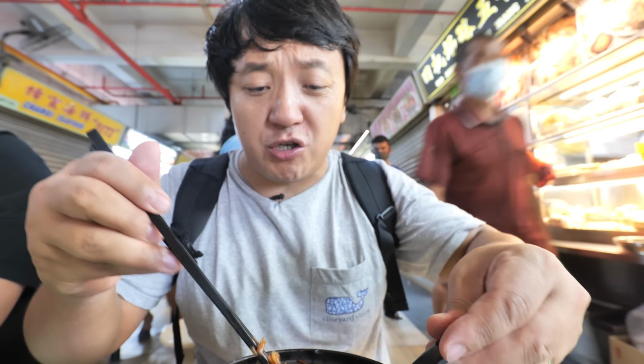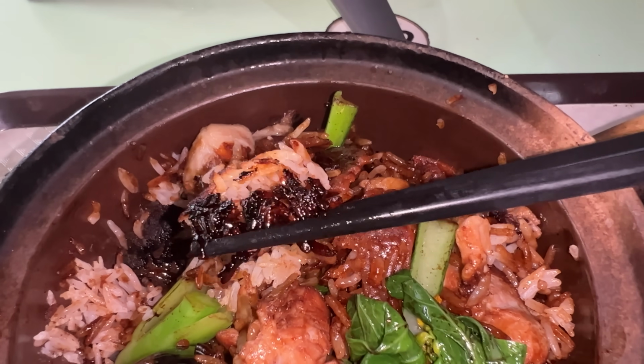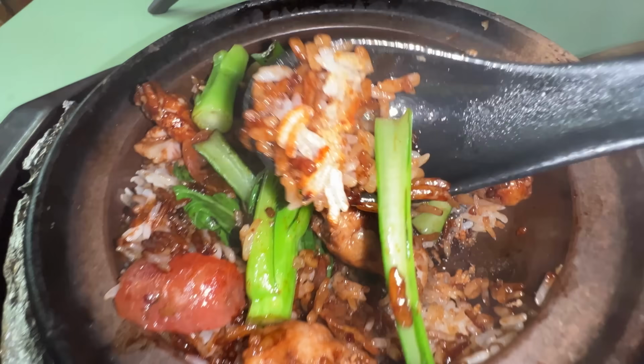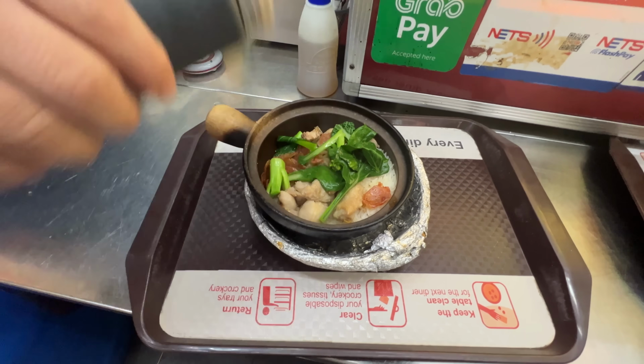Rice is delicious. The sweet soy sauce is soaked into every single grain. And the rice itself, you taste the smokiness of the meat. And almost every single bite, if you mix this well, you get some of that crunchy texture of the crispy rice. Again, this chicken is just ridiculously tender. What's a $4 US bowl of clay pot rice? It's absolutely delicious. This is such a good deal. And also with the sweet soy sauce soaked into this pot, this is basically just a giant bowl of pure umami.